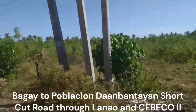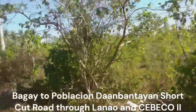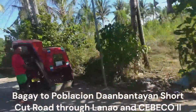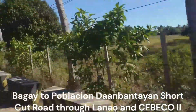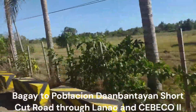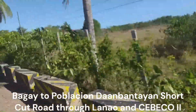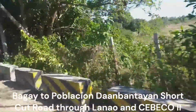The first shortcut road is from Bagay to Poblacion, Daanbantayan. In going to Poblacion, Daanbantayan, there is a shortcut road a little after Bagay Church. Turn right on this road and this will take you to Poblacion, Daanbantayan, passing by the marker of Barangay Lanao and Civico 2 building.